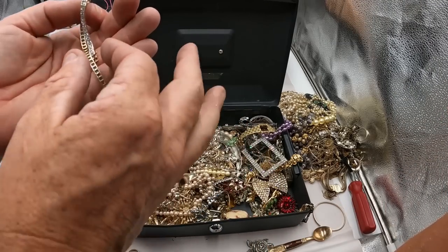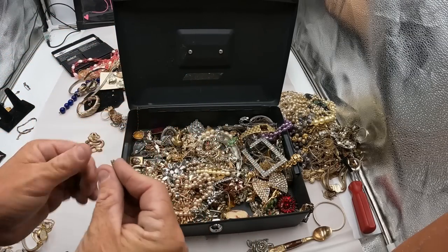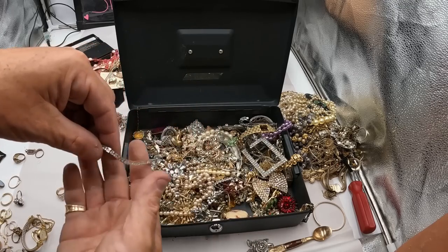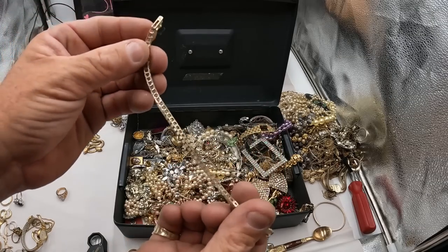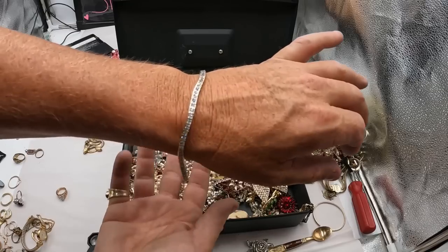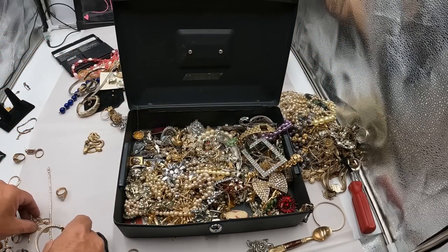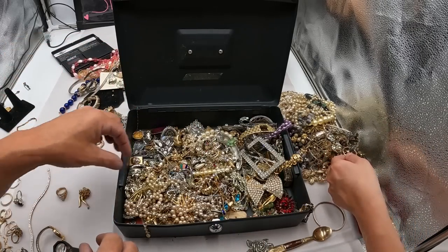Oh, yes. Look, guys. Look at that. 14 karat diamond tennis bracelet. Now the unit is most likely paid for. That is fat. That's anywhere from what, $500 to $1,000 bracelet. I like that because I'm making money now. There's a gold piece right there.